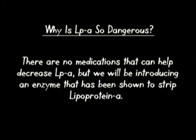Why is lipoprotein A so dangerous? Number one, there are no really known medications that can help decrease Lp(a), but in this segment we're going to introduce you to some very powerful enzymes that have been shown in data to begin to strip lipoprotein A.